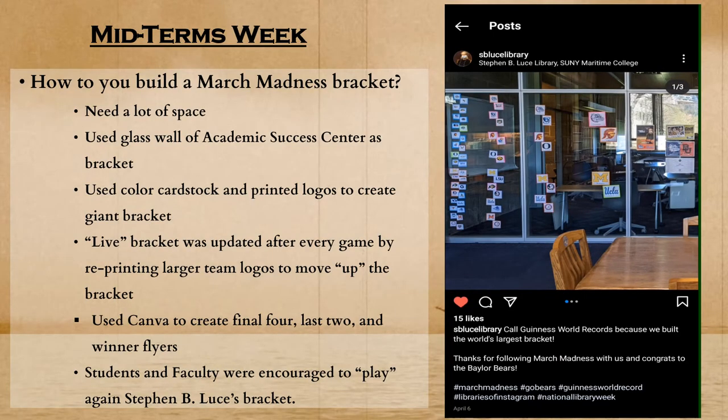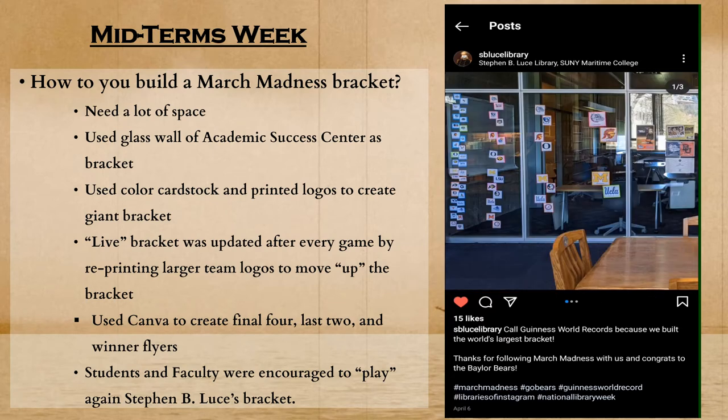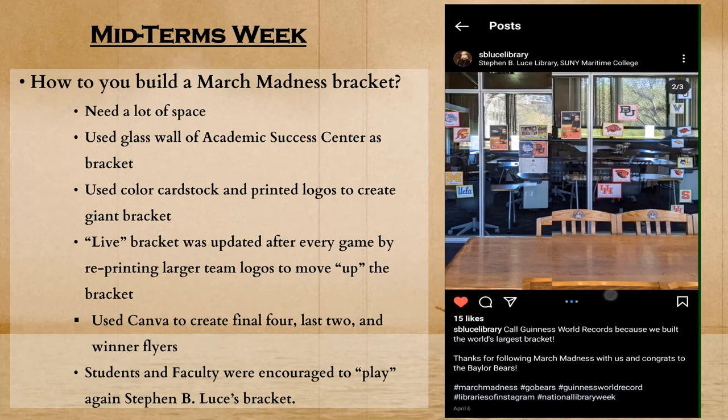With a lost summer sea term in 2020 and no spring break in 2021, the semester was stressful to students and faculty. To give students a mental break from their studies and approaching midterms, we filled unused space in the library, and one of those spaces was the Academic Success Center. We wanted to make a live March Madness bracket that would be updated every day and displayed in the library for passing by students and faculty to see.